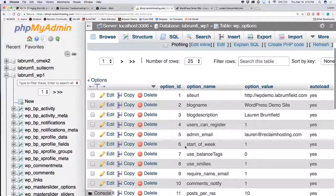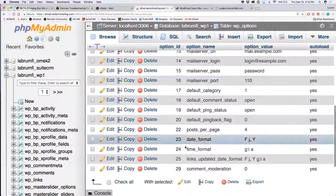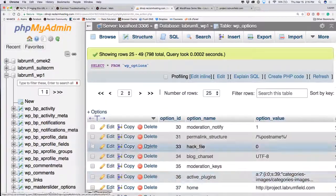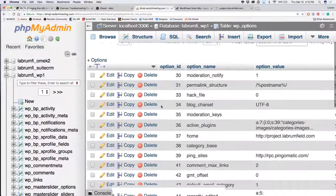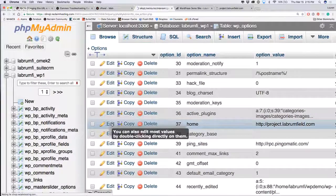So now, I changed it in two places, so I have to fix it in two places. The first one's really easy because it's just right there at the top. The second one is a little more hidden. If you scroll down here, you have to go to page 2, okay? So if I scroll down about halfway, I see there it is again. It's under home, and it's project.labrumfield.com again. So I'm going to go through and edit.